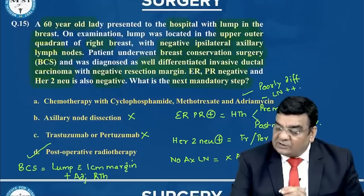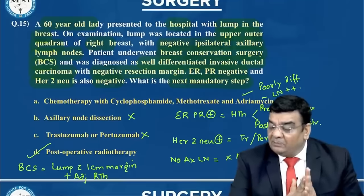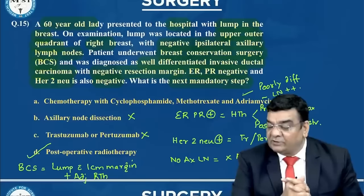Herceptin beta is trastuzumab. And this is given in LABC, locally advanced breast cancer. But only if HER2-neu is positive, Prashant. Tab apan dekhenge.